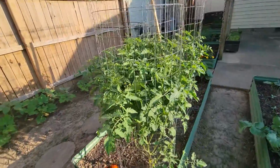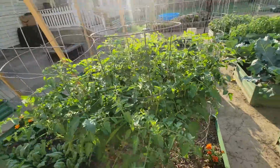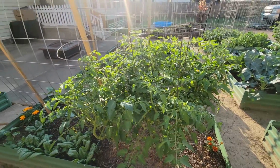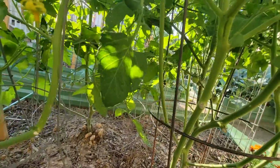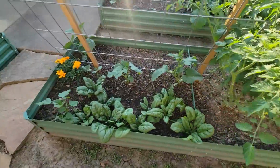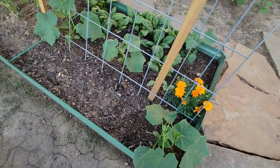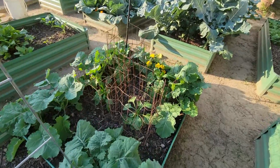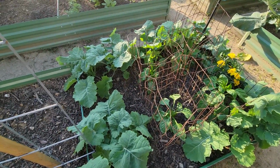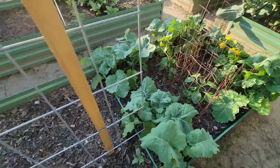The Sweet 100, those 4, they're above belly button high. They're a good 4 foot. They got a bunch of little cherry tomatoes. All 4 of them. We've been eating some spinach. It's been pretty good. We got the cucumbers, they're finally growing. And then we've been eating kale, spinach, and radishes in a salad. It's been pretty good. The 4 green bell peppers there, they're starting to grow.